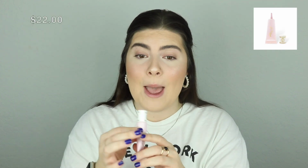I have swatched the palette that we're gonna be using in today's video. But before I go into the palette, we're actually gonna be dipping into the next product. This is the Pretty Vulgar eyeshadow primer. That's literally all it says. But it is an eyeshadow primer, which I think is really cool that we're getting in this month's box.